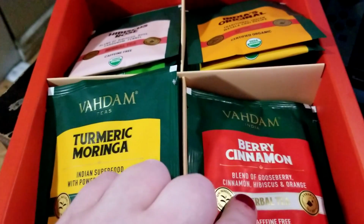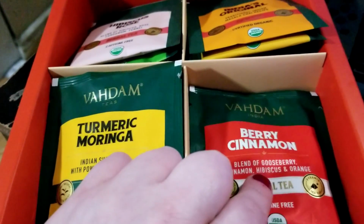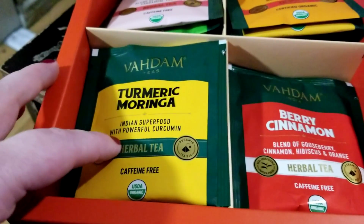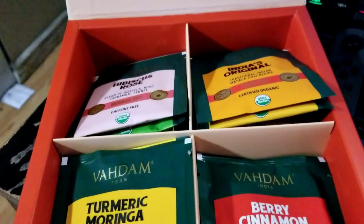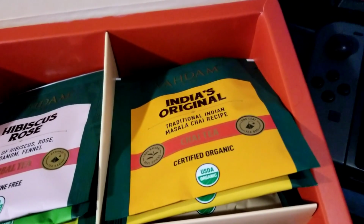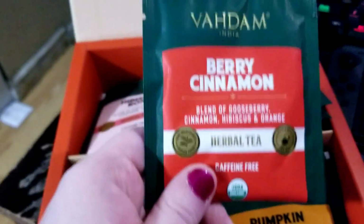Since we moved the last tea, now we've got Berry Cinnamon, a blend of gooseberry, cinnamon, hibiscus, and orange. That sounds really good. And then we've got the other ones from before. An Indian superfood with powerful curcumin. I'm gonna butcher a lot of these words. Then we've got rose, cardamom, fennel, hibiscus, and then a masala chai. I feel like I'm gonna avoid that as much as possible. So I think we're gonna try another safe tea, and we're gonna pick the Berry Cinnamon.